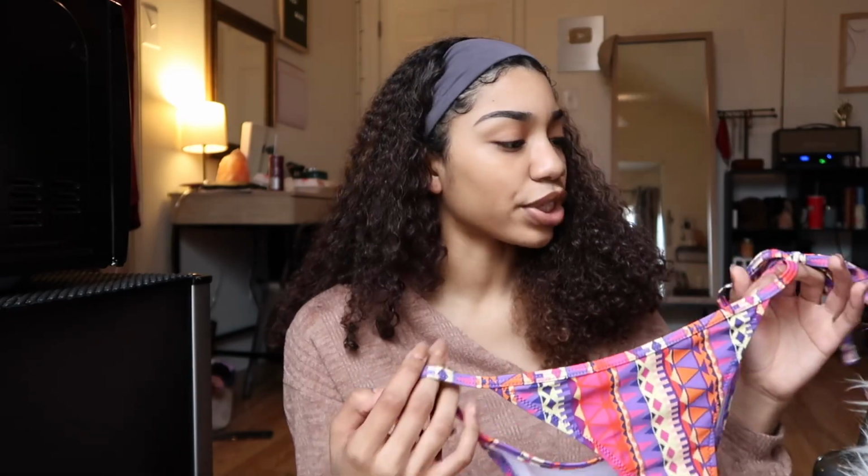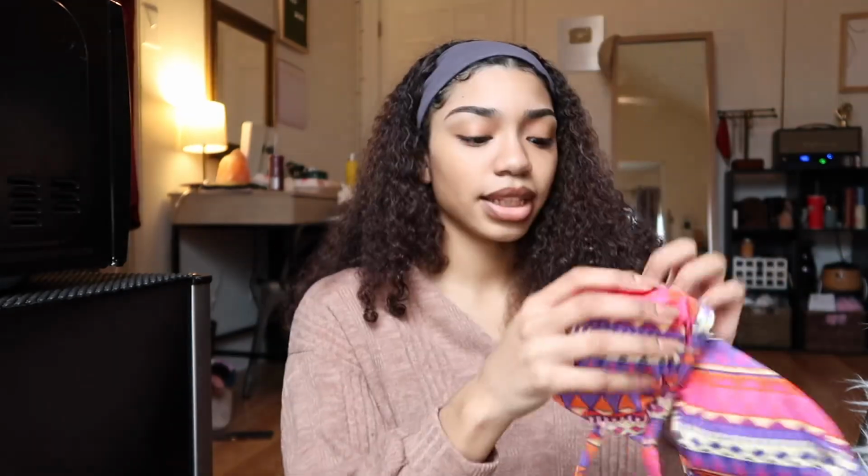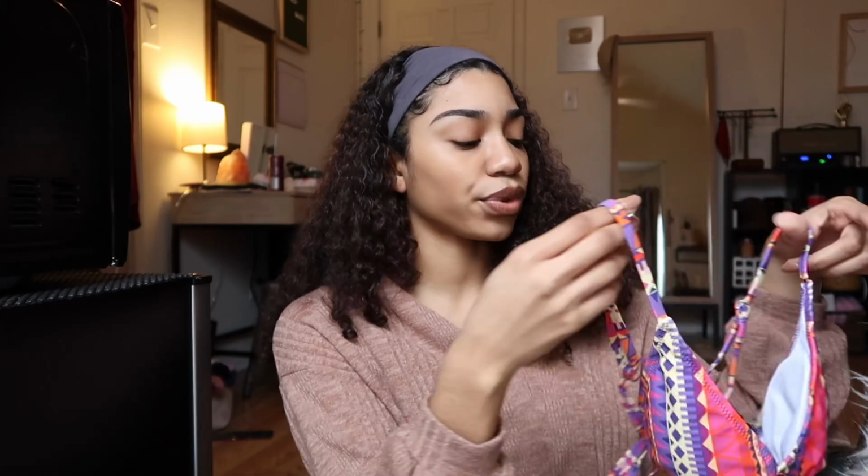I feel like summer is gonna have a lot of orange colors this year, trend wise. I love the ties on the sides. You can definitely adjust it if you want to. And then the top is so cute as well. It has little adjustable straps, if you want to make it tighter or looser. I think this one might be my favorite. This one is only $19.99, which is a steal, I personally think, because this is so cute.